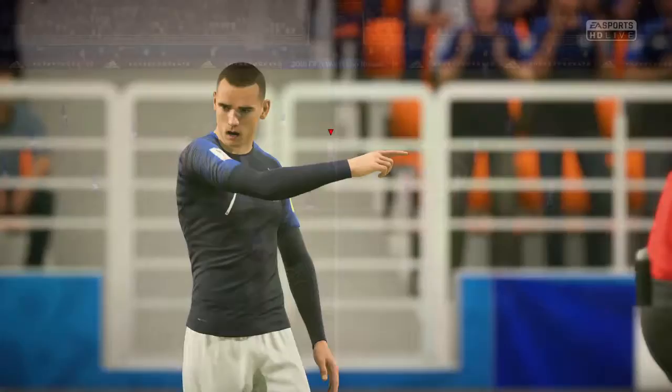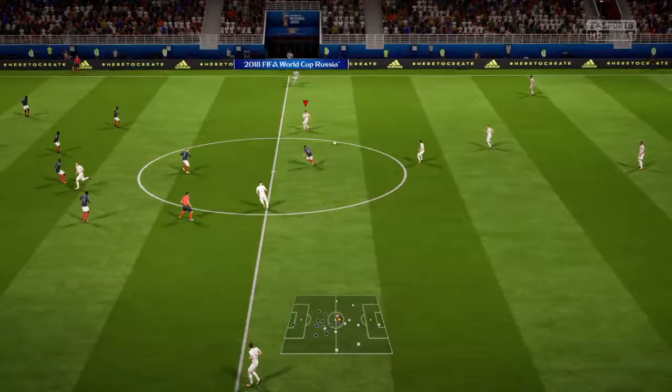Both nations have had a game under their belts now. This is their second match, and off we go.